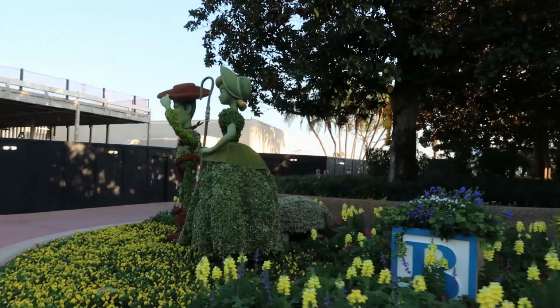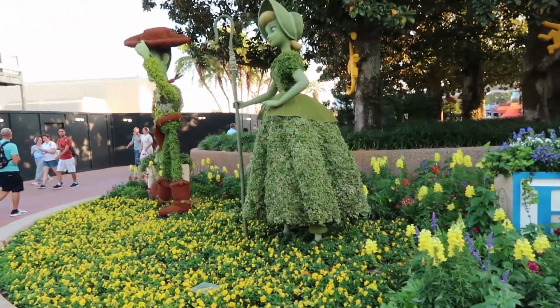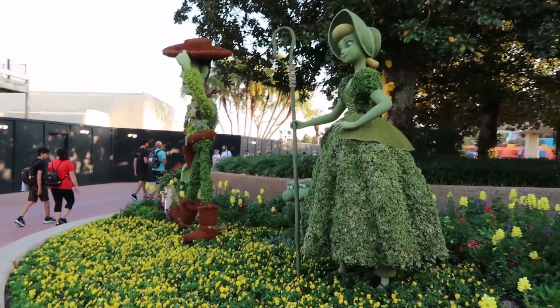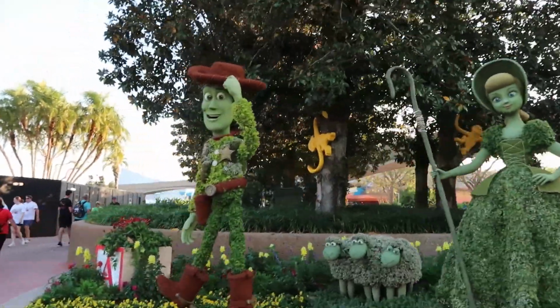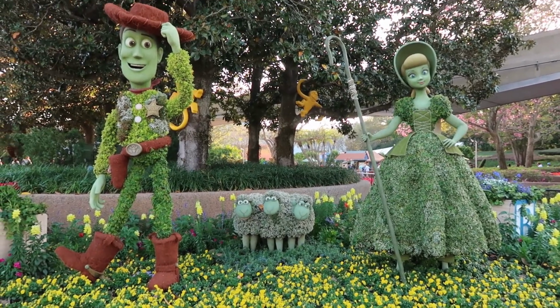Here's a couple more cool topiaries on the way out. That's Little Bo Peep and Woody. I always liked Toy Story. I thought it was a cool series of movies.